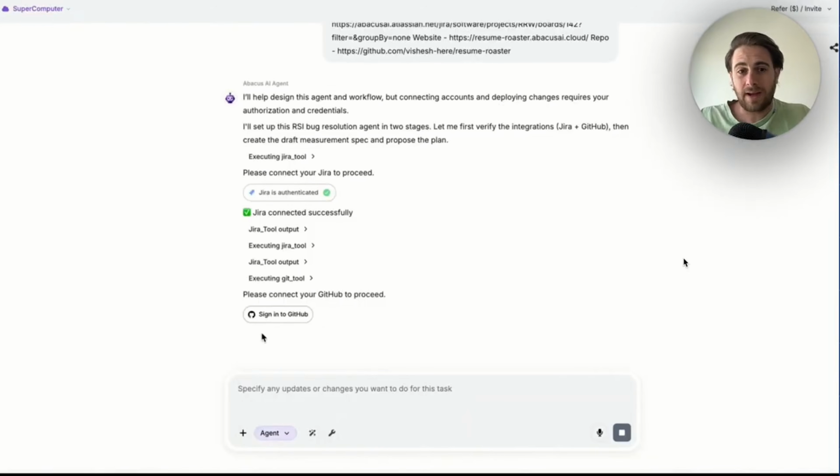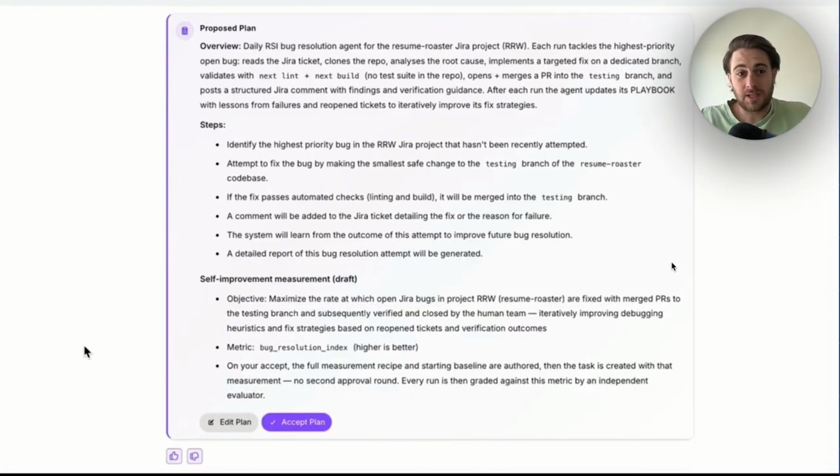So per usual, we have to go through and we have to actually connect this to Jira and to GitHub right here, but that literally just takes a few seconds. This then goes through and actually proposes its plan right here. So we could see what the overview is going to be, we could see what the steps are, and we could see what the self-improvement measurement is actually going to be, which I think is actually pretty cool here. So basically what this has identified is a bug resolution index, higher is going to be better, and that's what it's going to be measuring itself on.